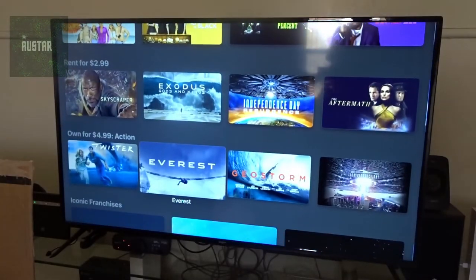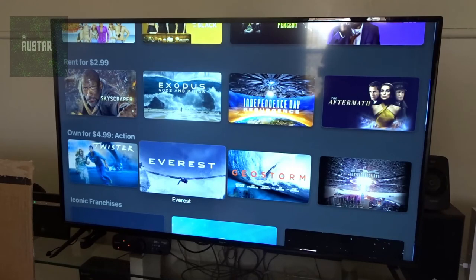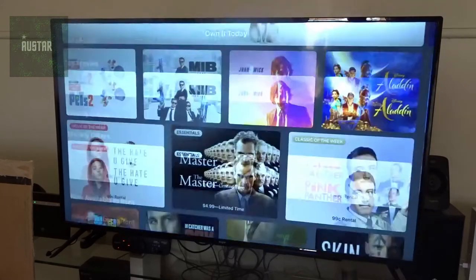Okay, so that's basically everything. You get the gist of the idea down there. If you want me to do a really in-depth look at the Apple TV app on Roku, let us know down below. So let's go back.